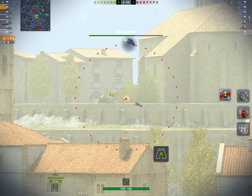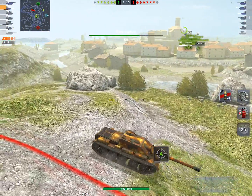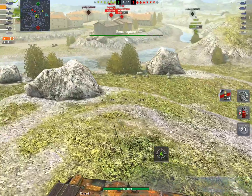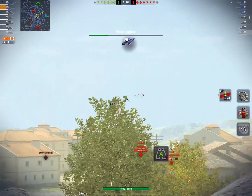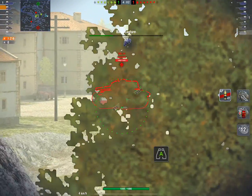It's bizarre. I don't understand why they do it, but there you go. They're all in there now. 4 tanks inside the cap circle with 6 reds left alive. And it's no surprise that they know exactly where everyone is and their TDs farm them. It's just weird. So I've moved all the way around the top here.